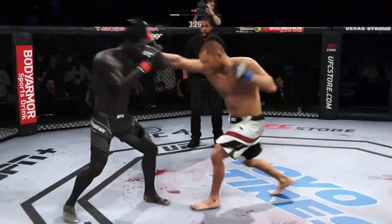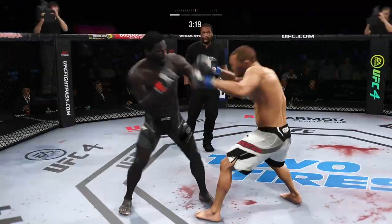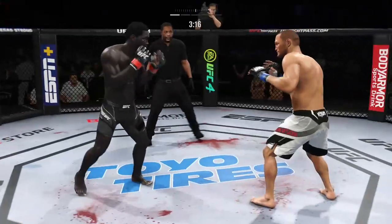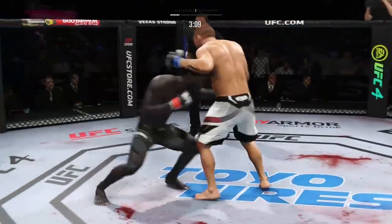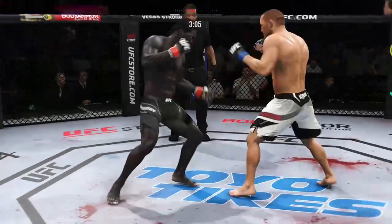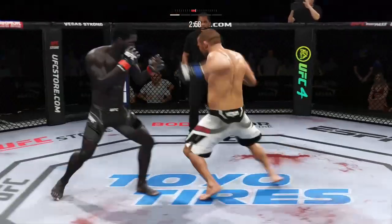All right, so a nice job there defensively to raise the guard and prevent any damage. Those hands never leave where they're supposed to be. And if you do that, most times you will block the shot that's incoming. All right, single collar tie now. Nice punch there by Henderson. Straight right hand, no good.